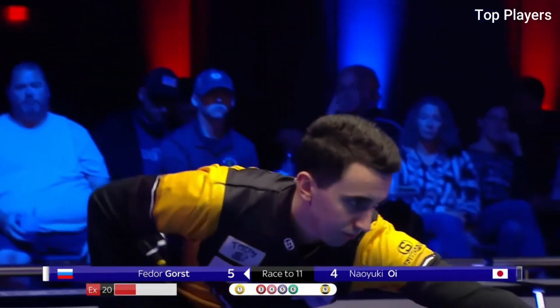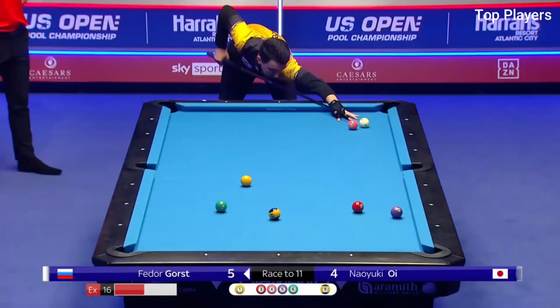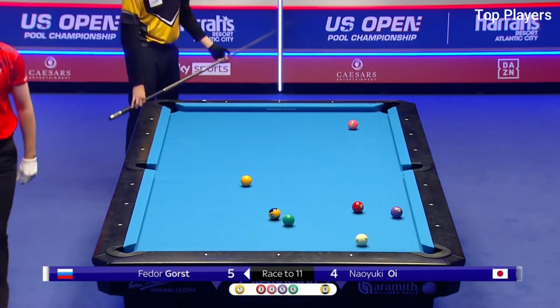And that's kind of why I was wondering about the bank he played on the one with the light speed. He's got to know if he doesn't make it and he lets Oi see the one, he's going to have the worst of it. Foul stroke, illegal contact, ball in hand.